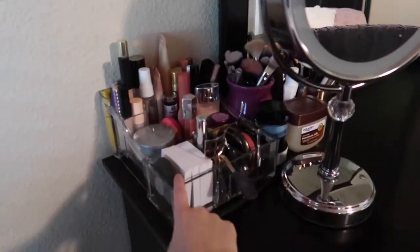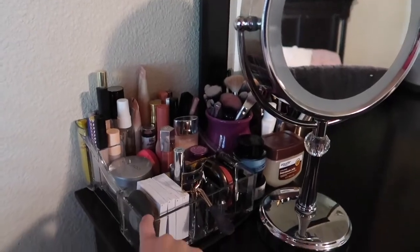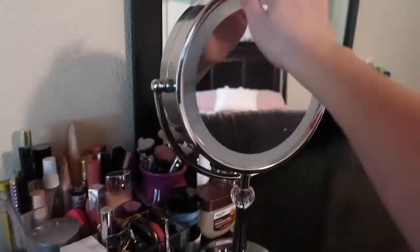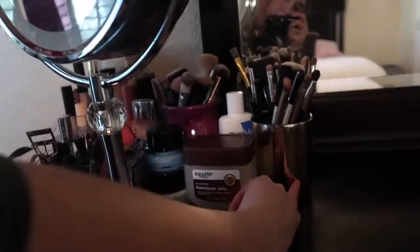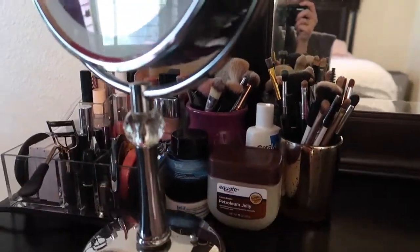I believe this organizer is from At Home. I'm not sure. And then my mom got me this for Christmas, but I think she maybe got it at Target or something like that. And then I just have these little jars, and these jars right here are from Walmart. So super cute.